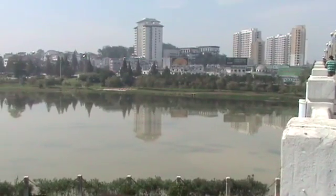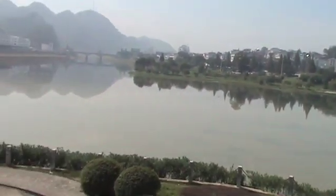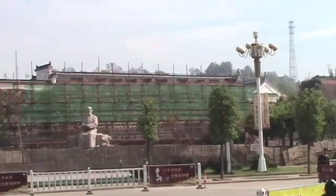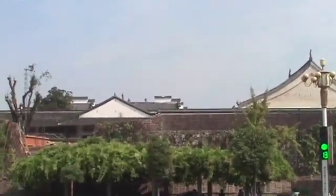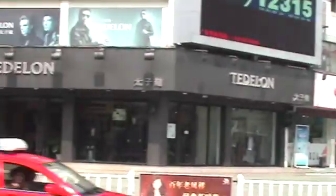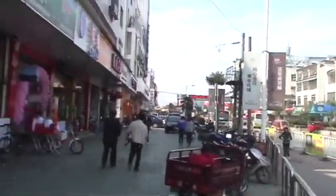Now I'm at the juncture of these two rivers. Most of what you see behind this wall that's being restored is all of the tourist-built facilities that I walked through early on this morning. And now we'll go to the left and across the big bridge. And on the left should be the bus station and back to Tunxi.